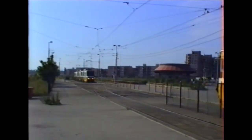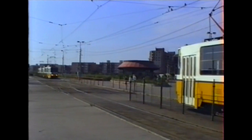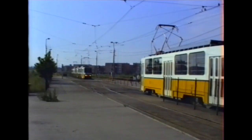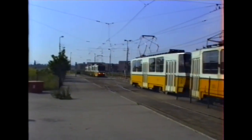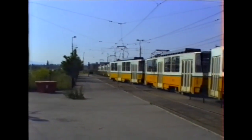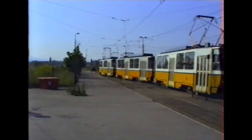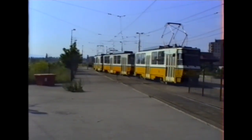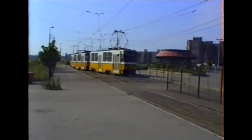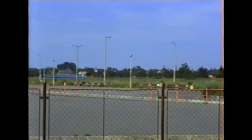This is the terminus of the 14. And also the 11, which is on the right there. There's the 14 that just brought us out from the city. Nice scissors crossover, plenty of layup time. And a train line.